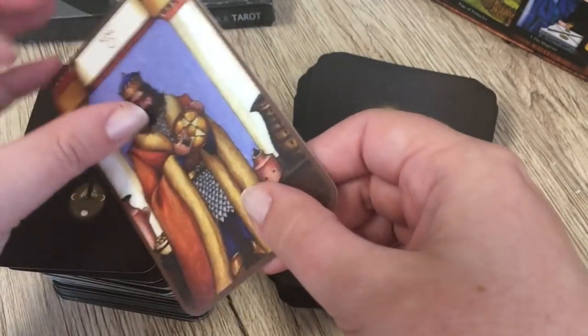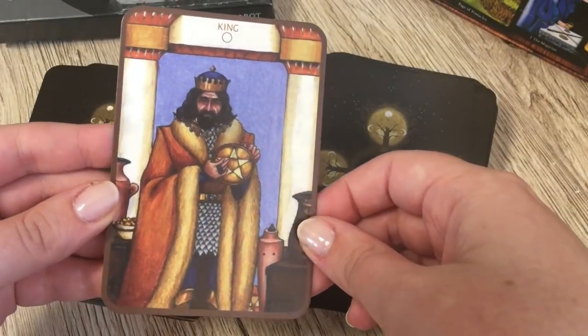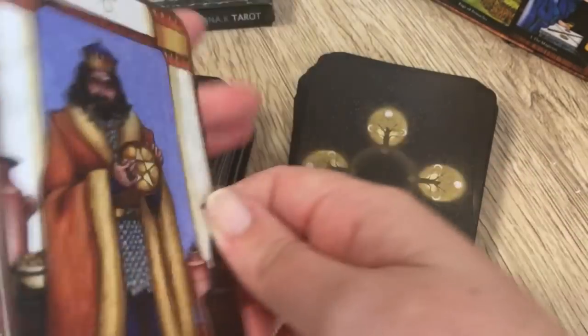So I really quite like this cardstock. I know some people have complained that it's a little bit too thick. I like both, to be honest. There's something about this smaller card that I'm really into though.